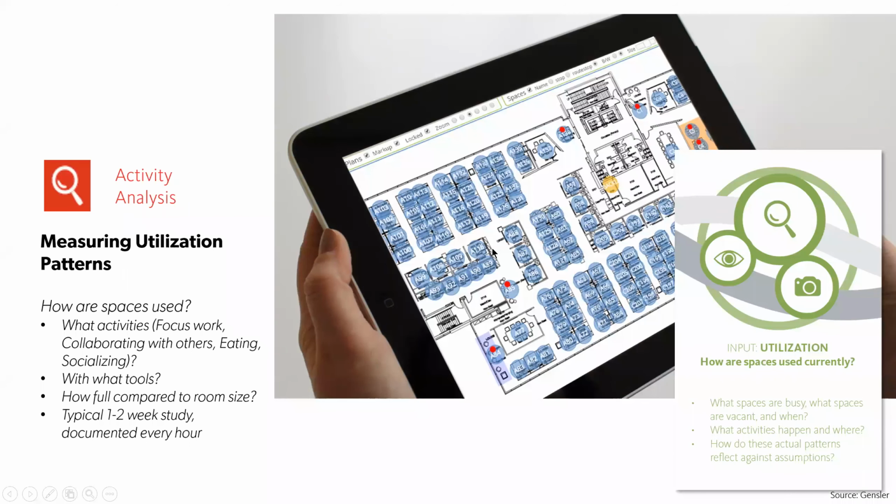And how this works is we actually will pay temps to go into the space. We train them up on the first day with the iPads, and then they basically do a loop around the office, sort of stopping at each location, and it's like 2 or 3 clicks to input the information. And then they do a loop sort of every hour for a week or 2 weeks, depending on the site.